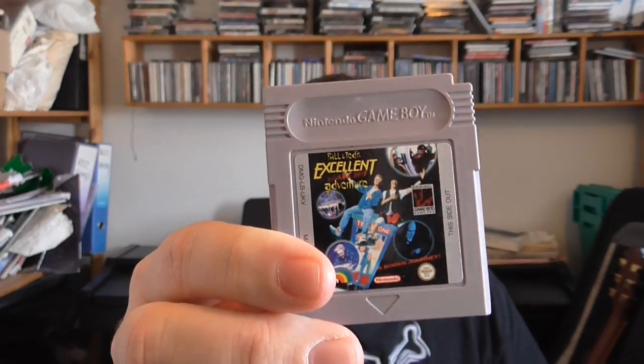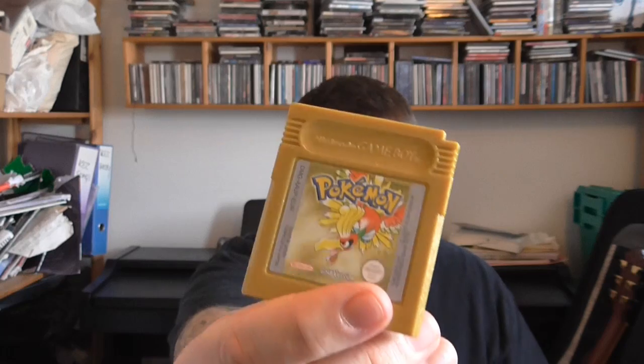Some more Game Boy games. All these I kind of got from eBay, I think, most of them. Bill and Ted's Excellent Adventure. Kirby's Pinball Land. Best pinball game on anything, love it. I think this is possibly my second or third copy of that though. Pokemon Gold. Still saves, not a fake, always handy.